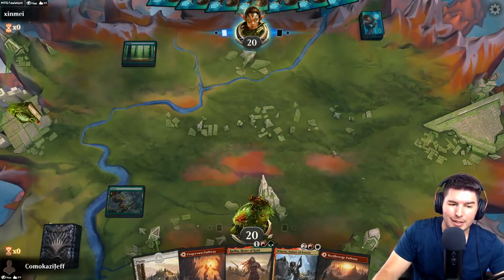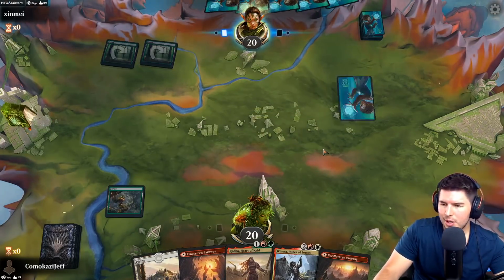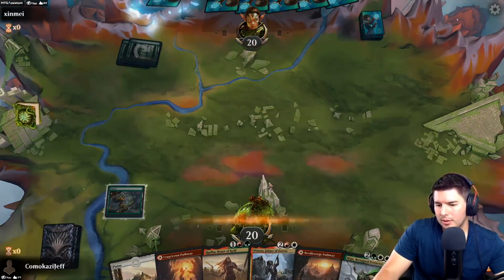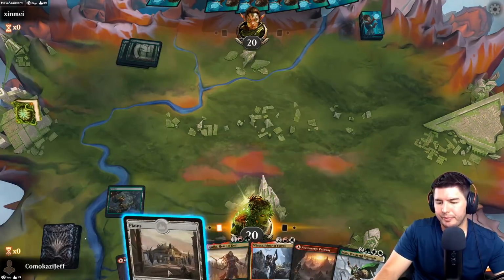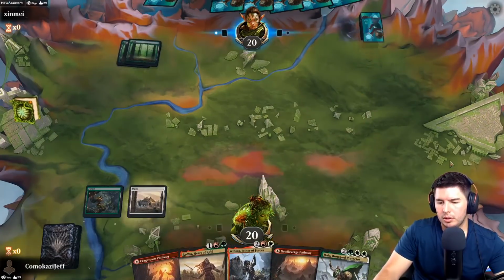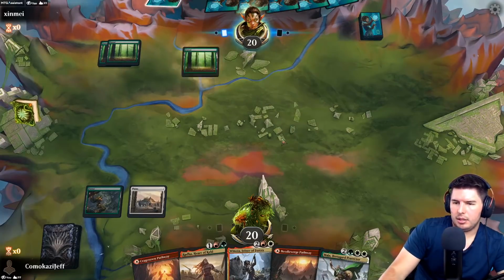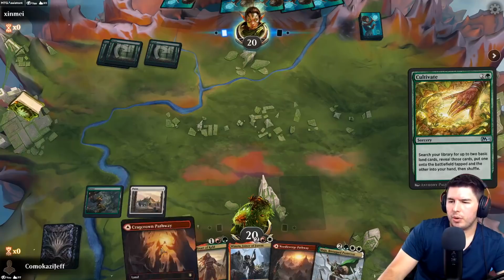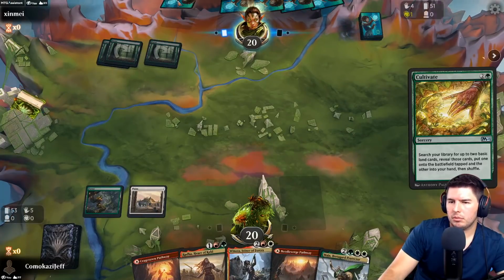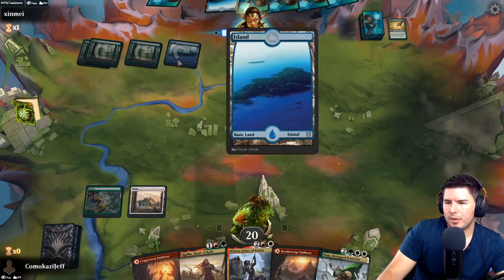I mean, it ain't great. So let's just try to find one of our million 1-drops and 2-drops this turn. That'd be great. 5-drop. Seems legit. Okay, then. Cultivate. Mono green? Or is this... Okay. Sultai, most likely.